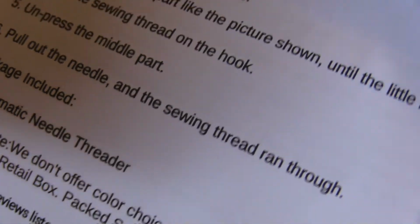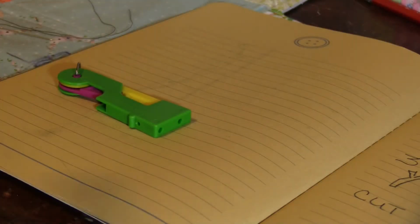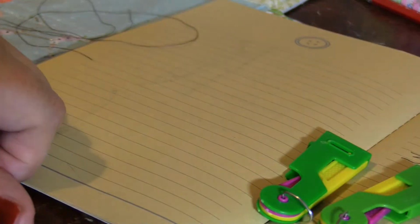And package included 5 times automatic needle threader. And we don't offer a choice of color, you just get whatever we decide to send you. And they're basically all the same 3 colors, but they're put together differently.